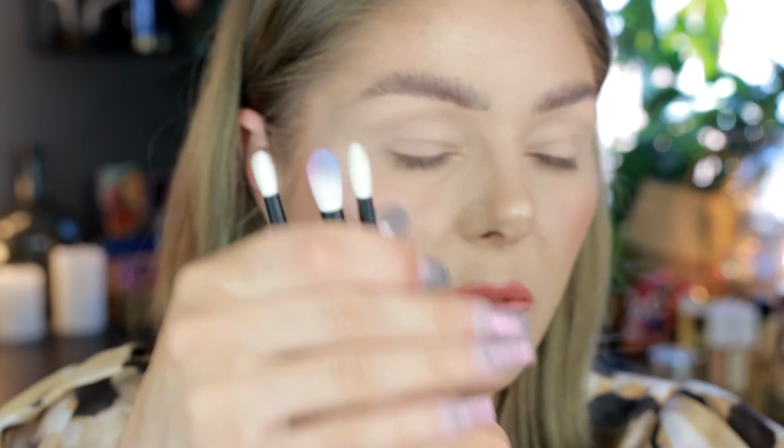I'm gonna be using some of my Refro brushes. I still have them in plastic, even though I've used one of them already. Okay, plastic goes on the floor. Perfect. I'm gonna be using these teals.